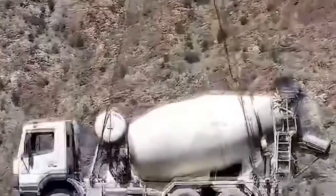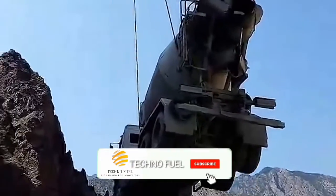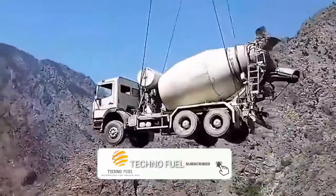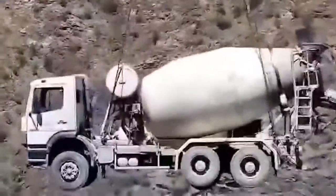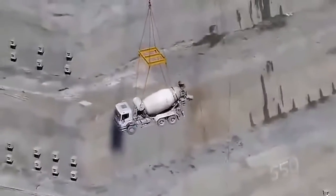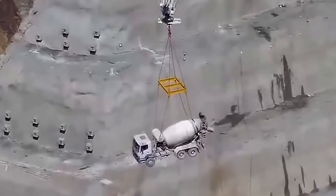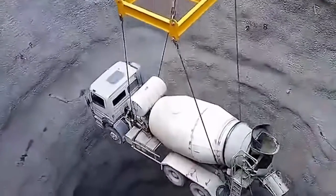Transporting heavy equipment. Finally, we'll show you how builders sometimes transport heavy equipment. A concrete mixer is a cumbersome special-purpose vehicle, which can weigh up to several dozen tons. It's not always possible to move these vehicles around the construction site. That is why they are moved by air using particularly large cranes. Here the concrete mixer is not just moved from place to place. It was lowered into a vertical shaft.